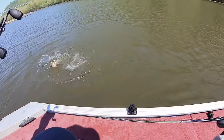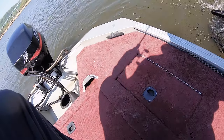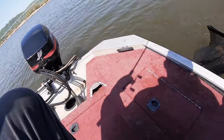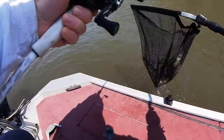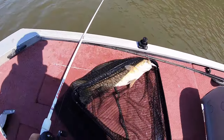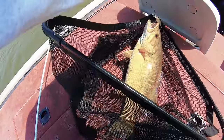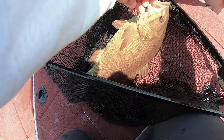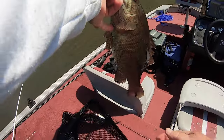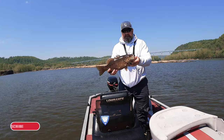Oh my god, took it, oh, wow, wow, wow, that is a nice one. He followed it and took it right next to the boat. Wow, that's a nice fish. Ooh, another good one. There you go, guys. Wow. That is the fish. Wow.